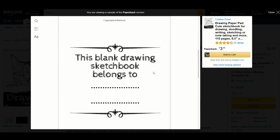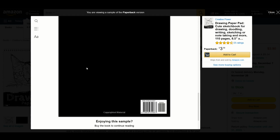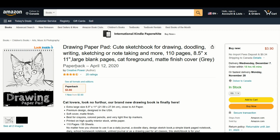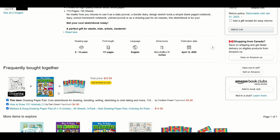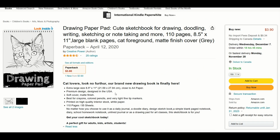So we can see here there's a cover page inside, and then sometimes you'll see interior. This is just the back cover, but sometimes you can see the interior as well. Almost always it's just a blank book, just lined paper. So it's great. You can have a drawing book, a sketchbook. There's all sorts of different suggestions here inside of Amazon as well.